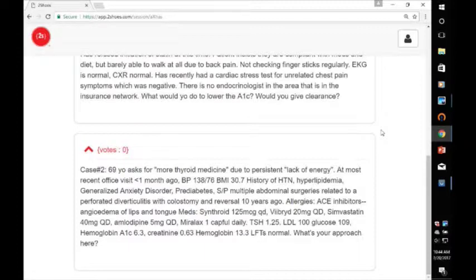But first, she is on an adequate amount of thyroid hormone, and her TSH is 1.25, so it's less than 2.5. So what are we going to do here? She's feeling fatigued. Well, she doesn't even have subclinical hypothyroidism.